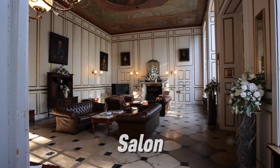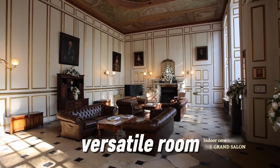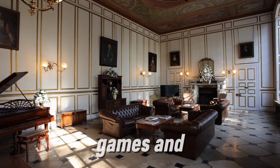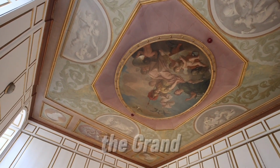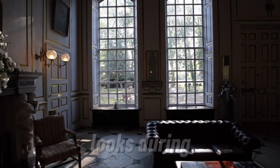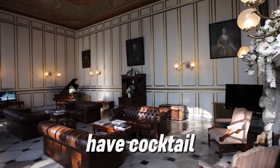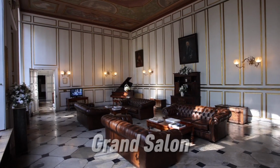Next is the Grand Salon, my absolute favourite space at Gosfield Hall. Such a versatile room that can cater for drinks and canopies, group shots, couple shots, games and of course wedding ceremonies. Now at the time of filming the Grand Salon was set up for an open day, so unfortunately I couldn't show you how it looks during a ceremony, but this is how it looks if you opt to have cocktail hour in here.